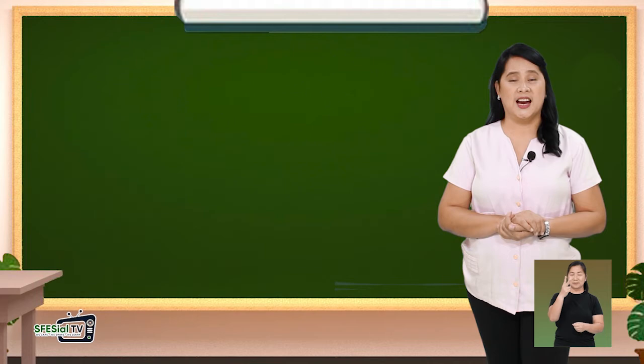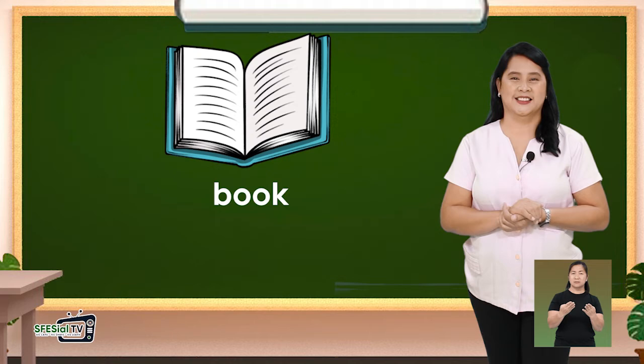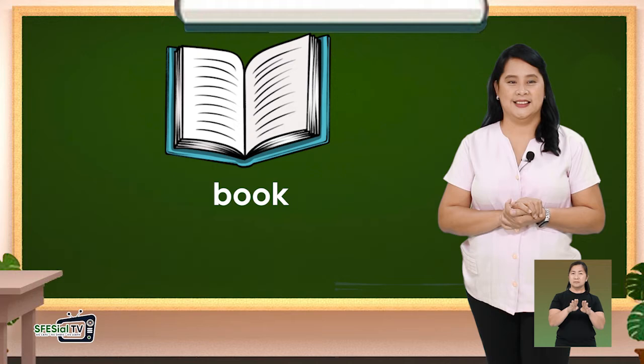Let's take a look at another example of an irregularly spelled word. What do you see? Awesome! It's a book. Spell the word book. Book is spelled as B-O-O-K.